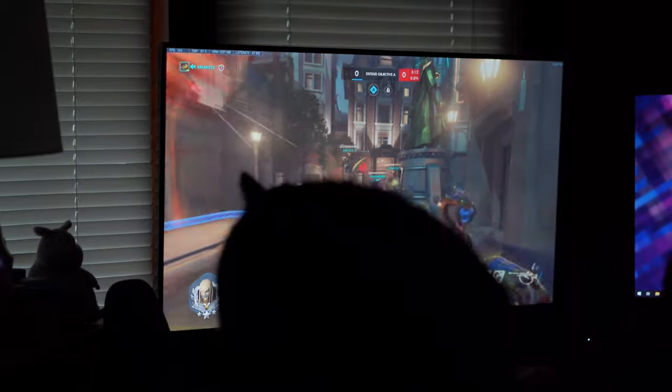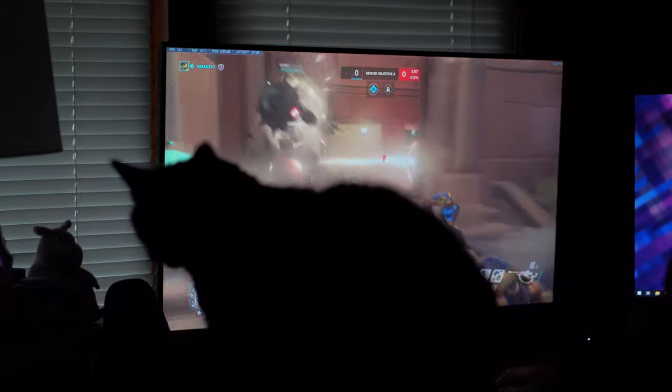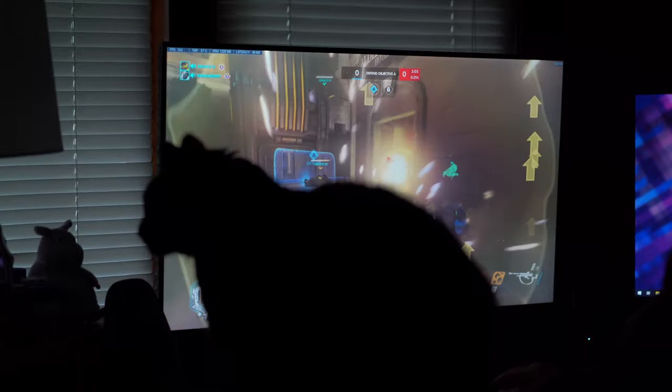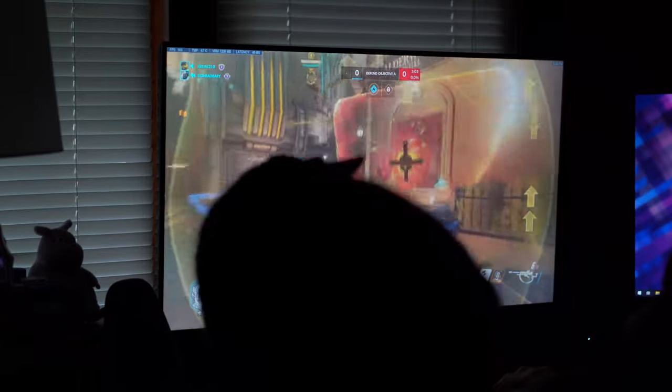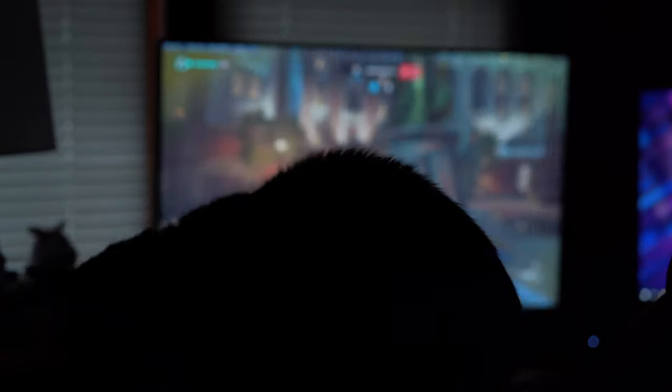Stairs are behind us on the second floor. Stairs are behind us on the door. Right side, right side, right side. Get that Zarya, get that fucking Zarya. Get in there.